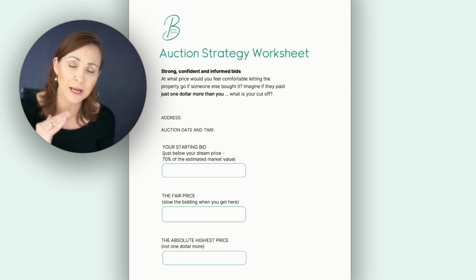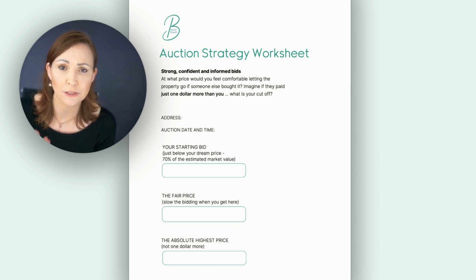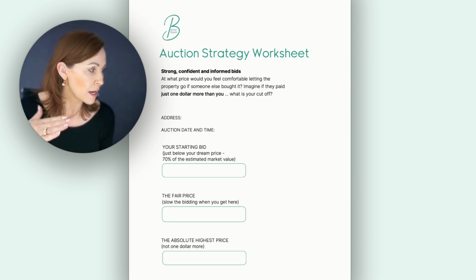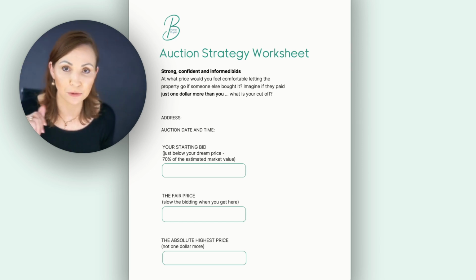Your bids will maintain their consistency, the same tone, the same volume, the same confidence, the same body language, all the way through, right up until your last dollar. Don't start to look a little bit twitchy or nervous or fidgety as you're getting towards that absolute highest price, which might be $1,025,000, depending upon everything to do with your own scenario.